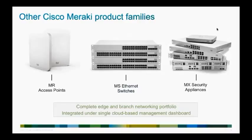They are available in access and aggregation models with and without PoE, with lower budget and higher budget PoE capabilities. And the security appliances called the MX family, those are designed as a complete networking and security solution in a single appliance. There are also several models to scale from smaller deployments, say on the order of 10 to 20 users, all the way up to large campuses with thousands of users. Together, these products form a complete edge and branch networking portfolio, and all of them are, of course, integrated under that single cloud-based management dashboard.